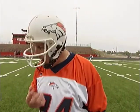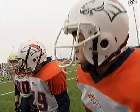All right? Scanning for air traffic controllers like quarterbacks is a skill that must be learned and practiced constantly.